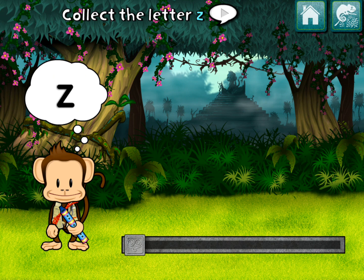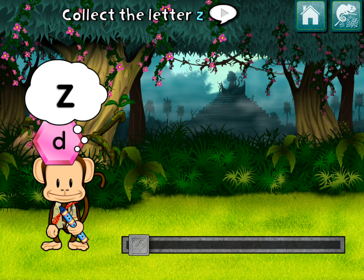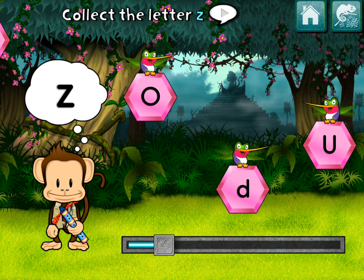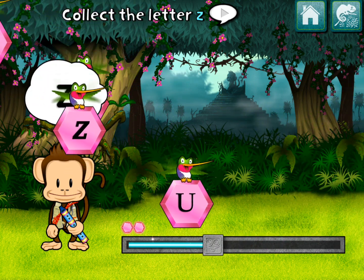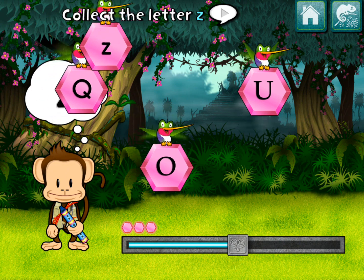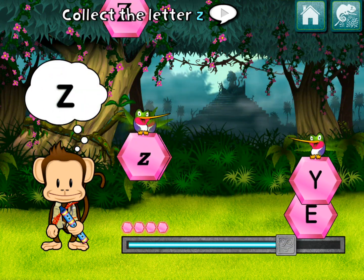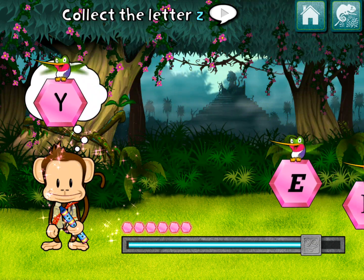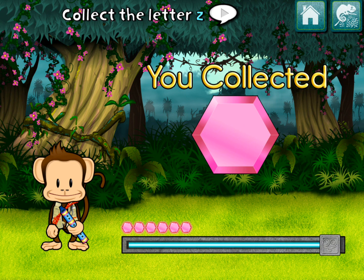Collect all the gems that have the letter Z. Get ready. Get set. Go! Z. Z. Z. Z. Z. Z. Time's up. You collected 6 gems. Stupendous.